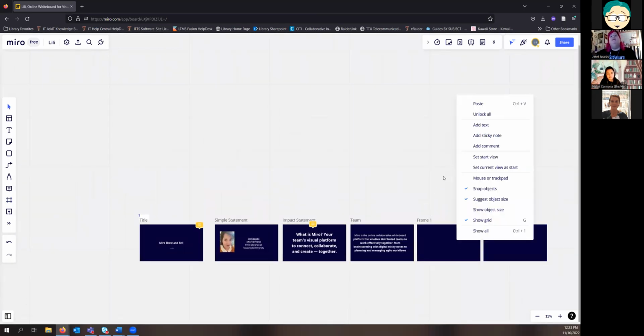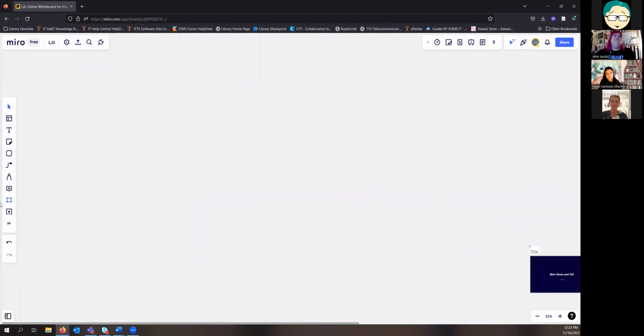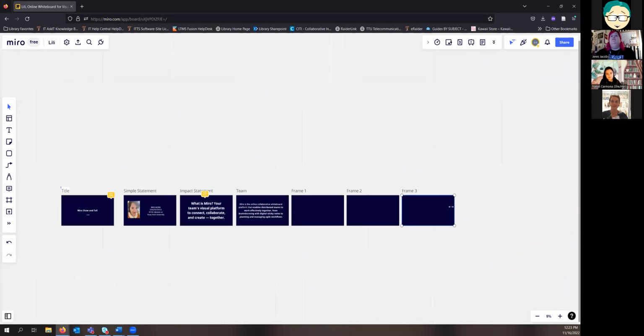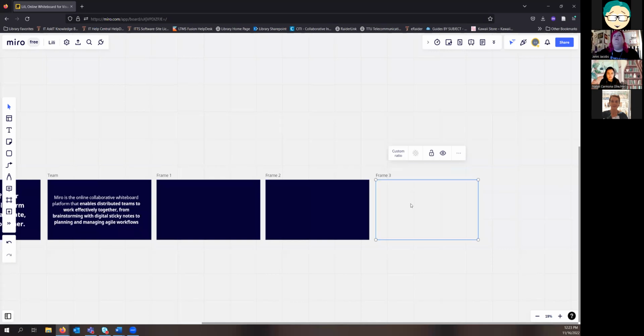Oh, there we go. Oh, because I'm still in the presentation. Let's get away from the presentation and see if it'll let me do custom. Nope. Okay, so usually when you do custom frame, it lets you kind of draw your own. But these frames are already colored in. If you click on them, you can change it to where there's no color. And then basically what the frame does is it makes it so that when you're presenting or when you're printing, the only things to be seen are things within a frame.